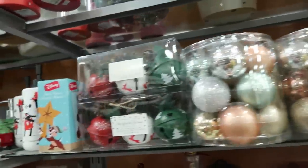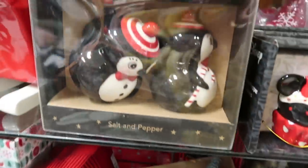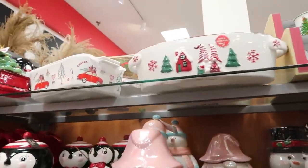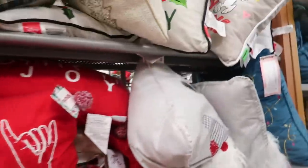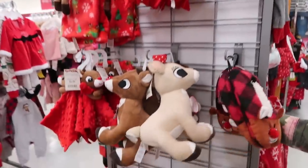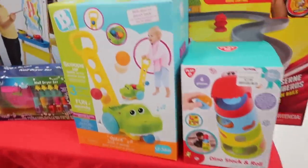All the things. Look at this, look at that. Oh, look at the salt and pepper shakers. So cute. We got all the cups, more cups. Okay, well, I guess we got another doggy cup. It was pretty cute though. Oh, hey. More Christmas baking. So many things. And the pillows. I think I'm gonna wait for Big Lots for pillows. They should have a bunch of good pillows there. Very cute. And then over here, so much cuteness. I know someone we should get this for their first Christmas. Cute things.